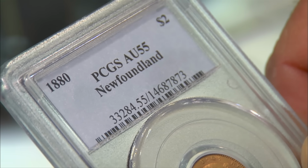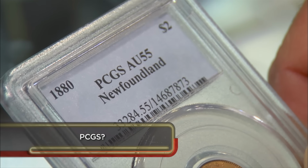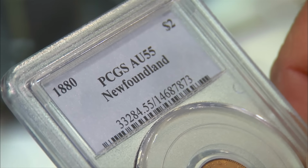Well, it's an AU-55, and it's graded by PCGS, so there's really no arguing it. They're sort of like the gold standard. Yeah, AU means almost uncirculated, and there's a weird numbering system from 1 to 70. It's pretty high. I mean, it's a pretty good coin, right? It's all right, you know what I mean? It's not uncirculated. Yeah, but it's 130 years old.